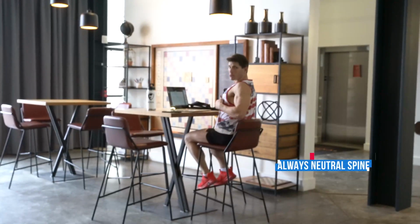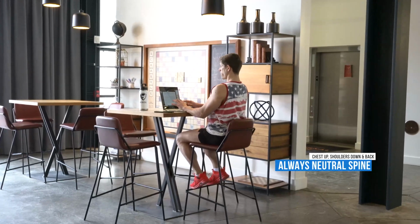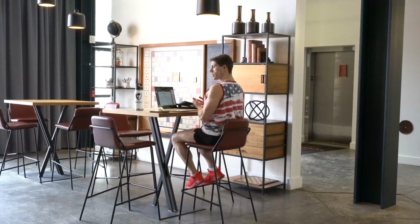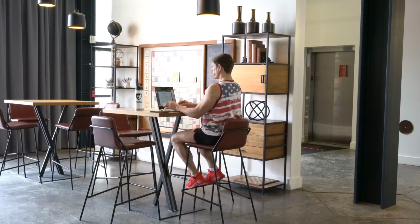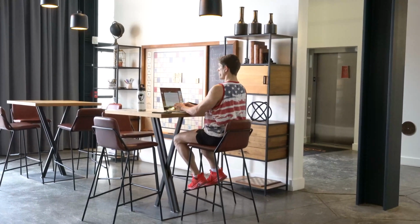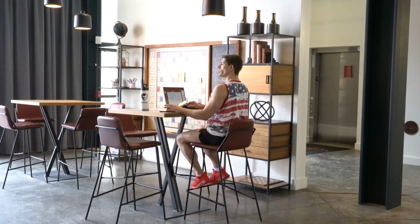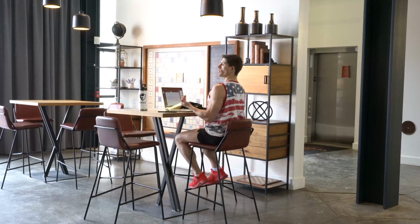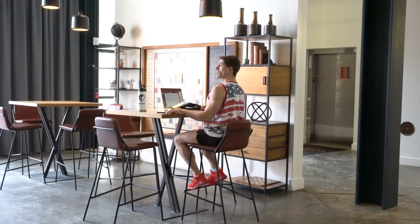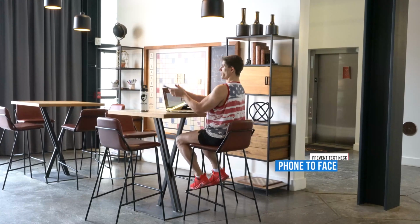Coaching points: chest up, shoulders back, head in line with the body. Elbows relatively 90 degrees here, so that when you type. Now, if you're gonna use your phone, keep it over here, chest up, shoulders back. You can let your eyes drop to the phone. If you're gonna actually use the phone and engage for more than 10 seconds, lift it up.